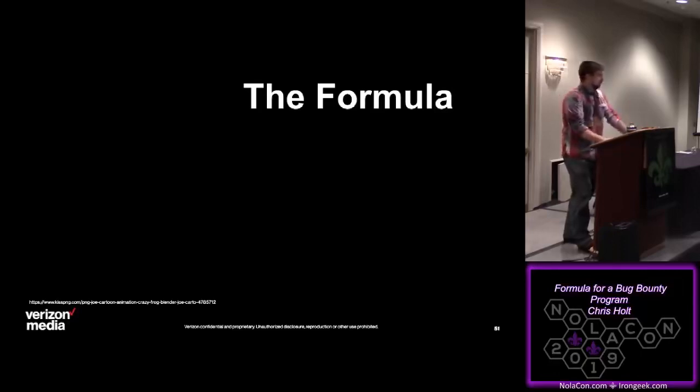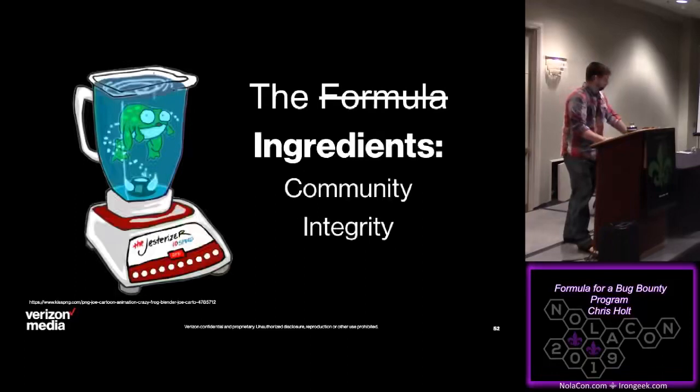But how can you take some of that success and emulate that or produce your own program out of it? Well, I call this talk a formula, but it's not really a formula. It's more a recipe. I tried to write a formula, and it just didn't make sense. It's more of a recipe because you have all these pieces that come together, and at different times you need to emphasize different parts of it to get different flavors out of it. But the whole thing doesn't work if you're missing any of them.